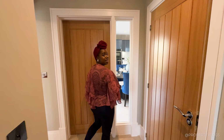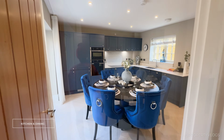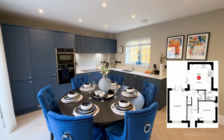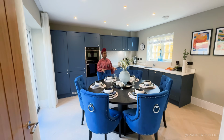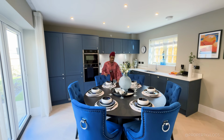You ready, guys? Are you ready to come and see the dining kitchen area, basically formerly known as a kitchen diner? Open plan space, L-shaped kitchen that cradles this massive space in the middle. And what have they done with it? They've put a focal point in the middle, which is a 6-seater circular table, a very large table.